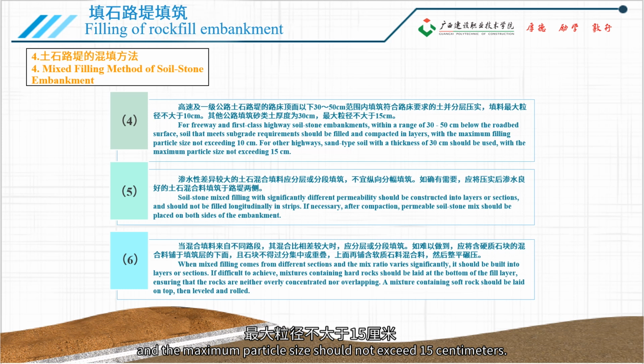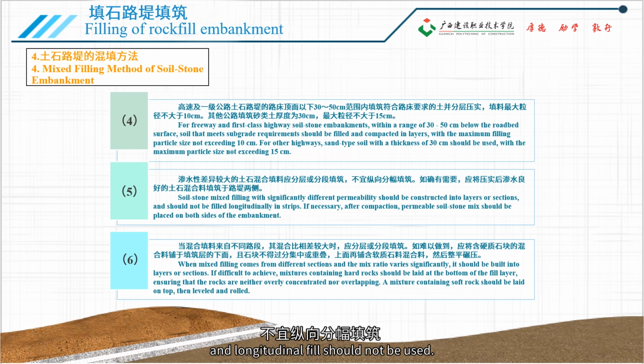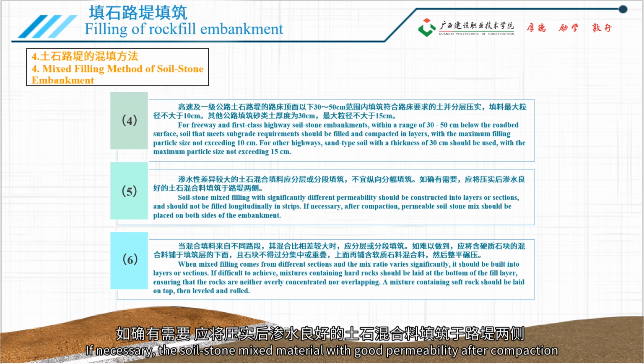15 centimeters. 5. Soil-stone mixed fill with large differences in permeability should be filled layer by layer or section by section, and longitudinal fill should not be used. If necessary, the soil-stone mixed material with good permeability after compaction should be filled on both sides of the embankment.